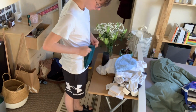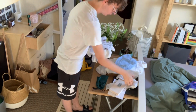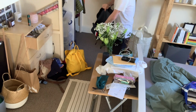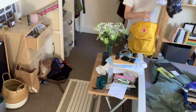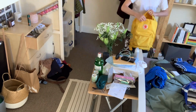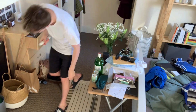Then on this table, it was mainly just clean washing, but there was my sunglasses and the hat that my friend Holly had made me, and a couple of bits of crafting supplies that had been there as well. And here I am just emptying both of my rucksacks, one that I'd been taking to uni with me, and this one here that I'd used when I'd been to the fancy dress party, hence why it had the alcohol in it and some other clothes.